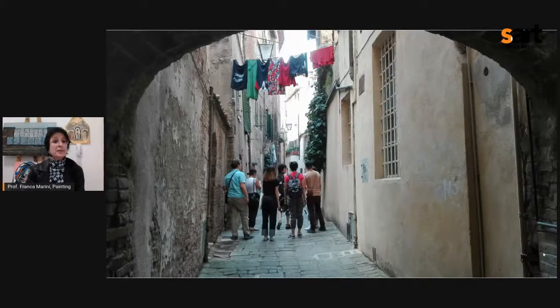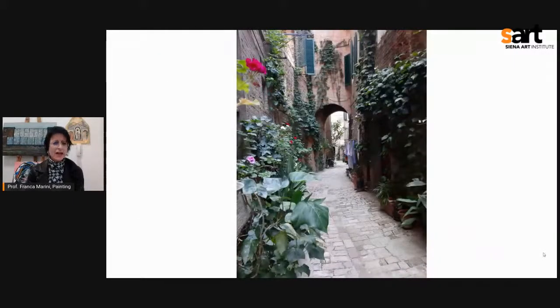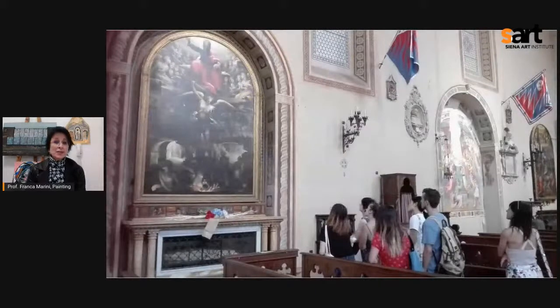And also for the painting class, besides studio work, field trips are a very important feature. And here we are on a field trip with Professor Jonathan Unglaub in one of the most characteristic alleys in Siena, Vicolo degli Orefici. And the alley is filled with potted plants by residents, as you can see. And the students who will join this program will have the wonderful opportunity, as also Professor Jonathan was saying, to see in person medieval and Renaissance masterpieces. And here we are in one of the churches in Siena, admiring a remarkable work by one 1500s Sienese painter.